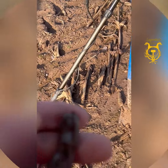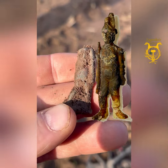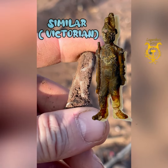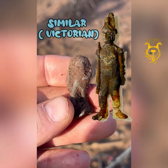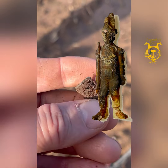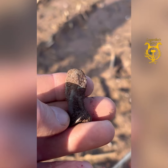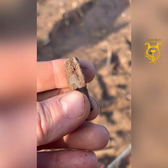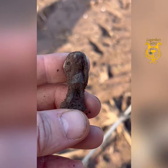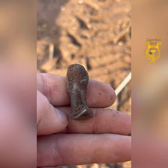He's got himself a little lead soldier of some sort, minus the head. He's a headless soldier. Well, they have to be headless. They always are, don't they? Or they've lost an arm. That's quite cool, mate. But besides that, not a lot. A couple of musket balls, a couple of buttons. See what else you've got.